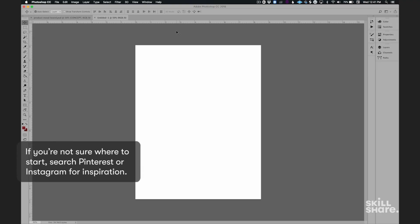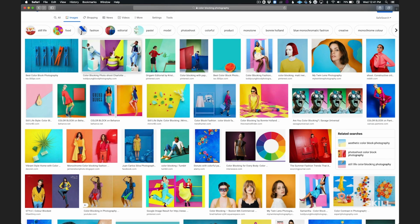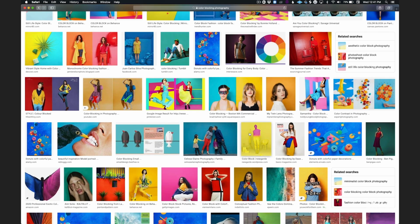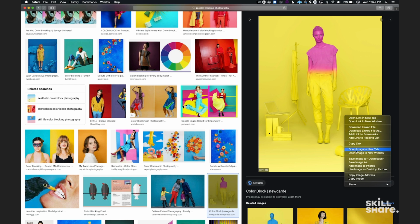Okay, so we pulled up a blank Photoshop document, and now we're just going to Google around, find some images that inspire us, and start putting them all together in this document. So let's head to Google. There's a lot of complementary colors. That's the main premise of color blocking. Yellow and pink right here. Let's see if we can find something better. I really like this. Oh, look at that. That feels like it matches the edgier vibe of Doc Martens, so let's use that.